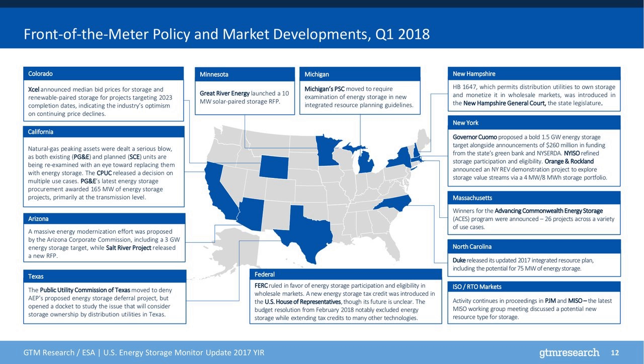In Arizona, the commission there proposed, or one commissioner, I should say, proposed perhaps an even bolder plan of 3 gigawatts of energy storage. This would also have included some other provisions, including the potential for a clean peak standard as well. So really exciting stuff. On the RFP side, we saw a spate of RFPs across the country from Great River Energy up in Minnesota, looking at a solar-paired storage RFP. Nevada Energy launched some RFPs. Salt River Project in Arizona. Orange and Rockland is looking at a demonstration project to explore value streams there.